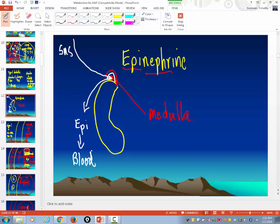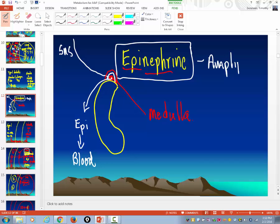Now, this is important. The effects of the sympathetic nervous system and the nervous system in general: the nervous system controls the minute-to-minute, second-to-second changes that occur in your body in an attempt to maintain homeostasis. So it acts quickly, but its effects go away quickly. Epinephrine is the hormone of the sympathetic nervous system. It takes longer to act, but it acts longer. And basically what it does is it amplifies the effects of the sympathetic nervous system. It makes those effects stronger, and they last longer. Sounds like a commercial.